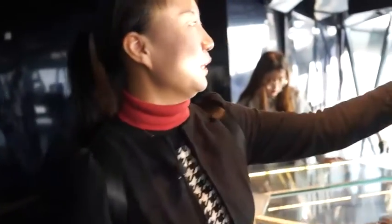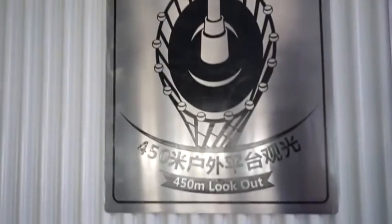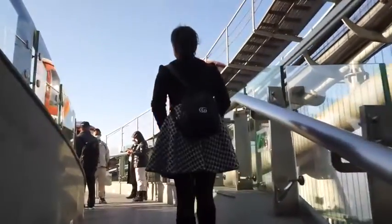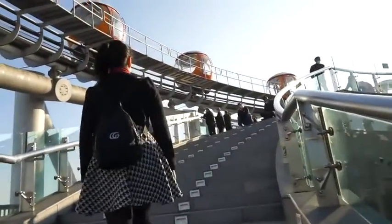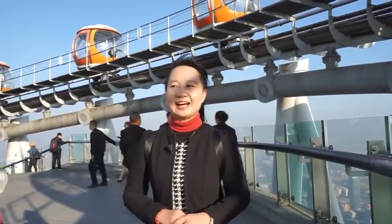Here are many gift shops where you can buy your favorite ones. There are many mini sculptures of Canton Tower, tea and wine. Feel free to choose some for your friends. Welcome to the outdoor walking platform of Canton Tower. Citizens and tourists are taking photos here. Be careful not to be blown away by the furious wind.